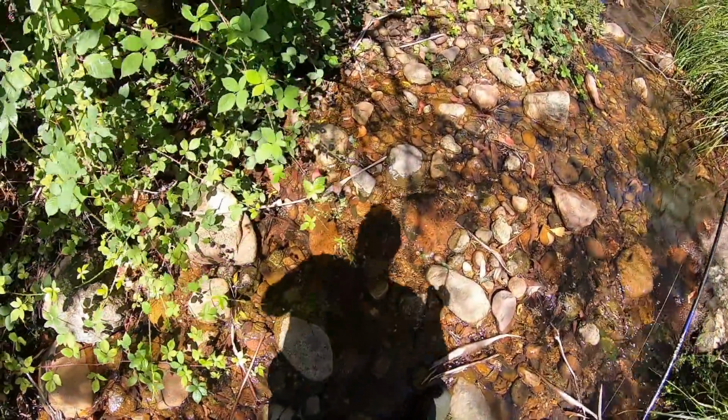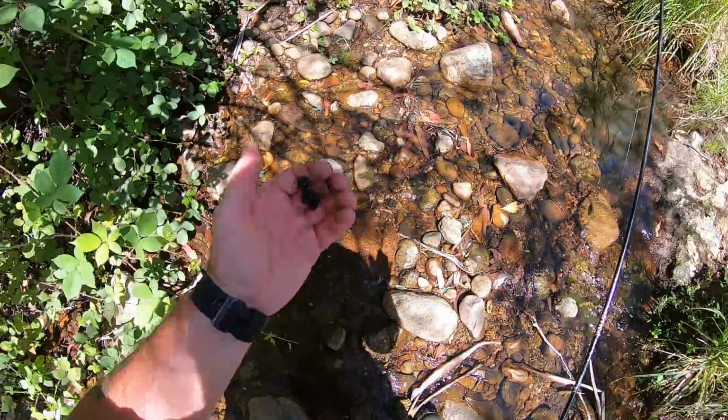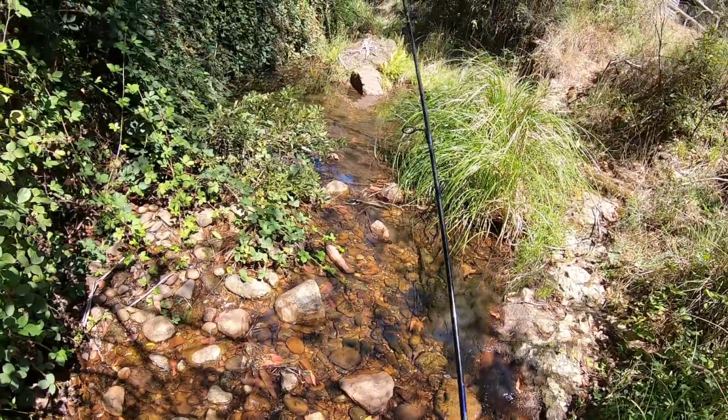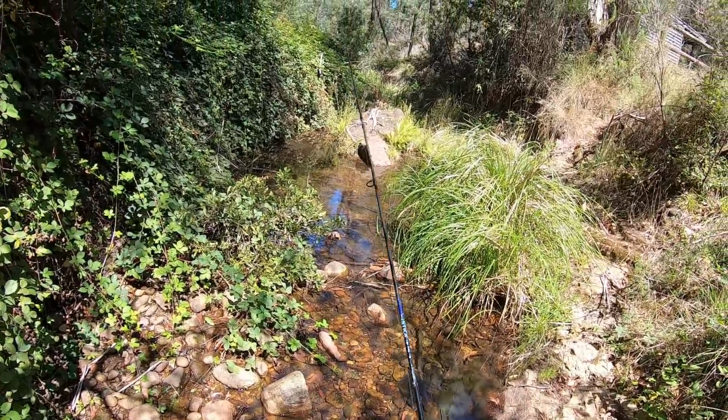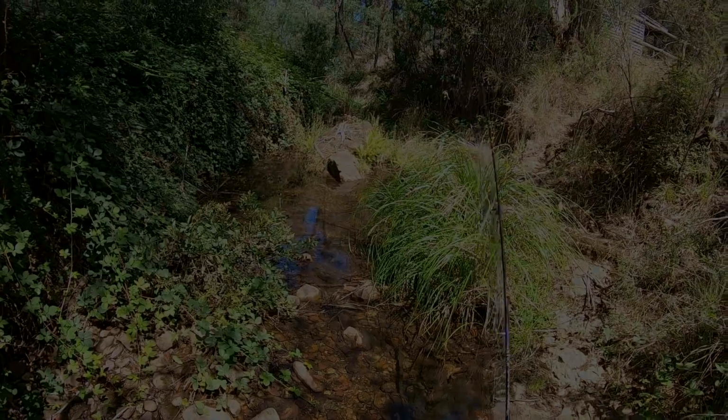Tell you what I will do though, grab a couple of these fresh blackberries. They look the bomb. Yeah. One thing I love about this time of year, blackberries, when they ripen.